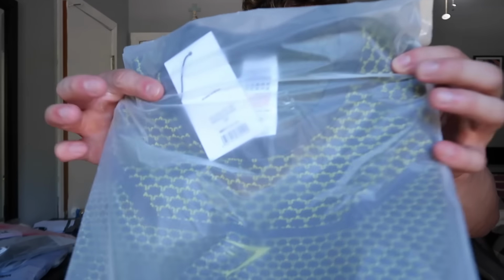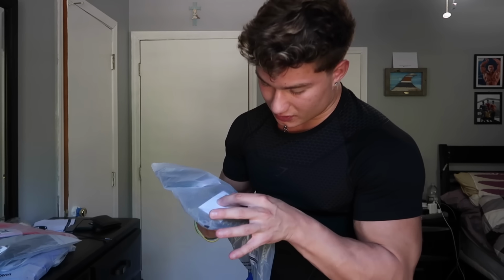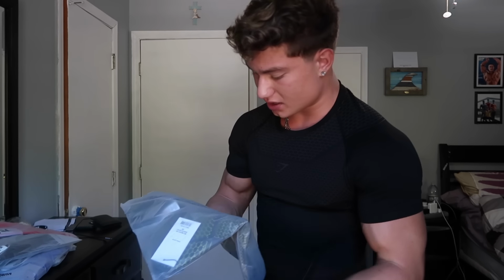This is intriguing. You see that? That looks like, reminds me of a spider. Don't ask why. Onyx long sleeve t-shirt. So they have a long sleeve in the Onyx, that's dope.